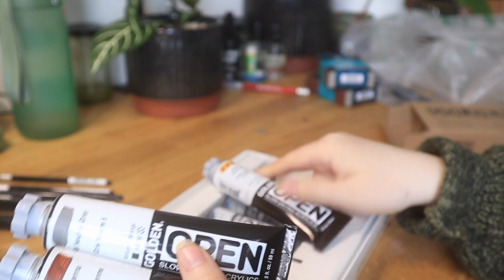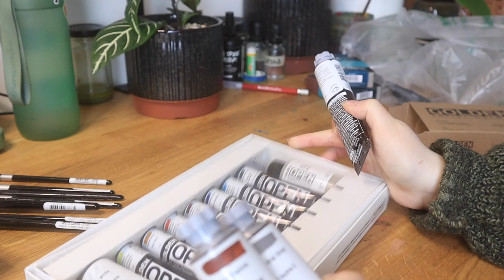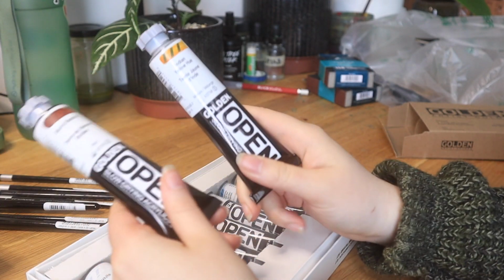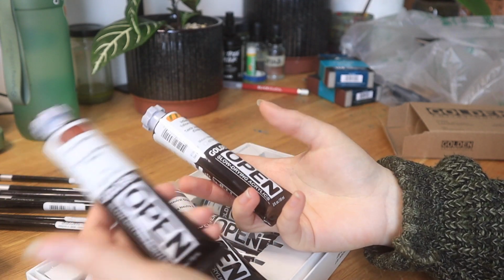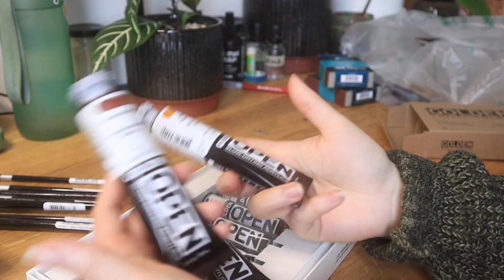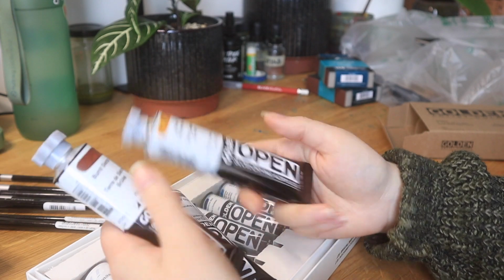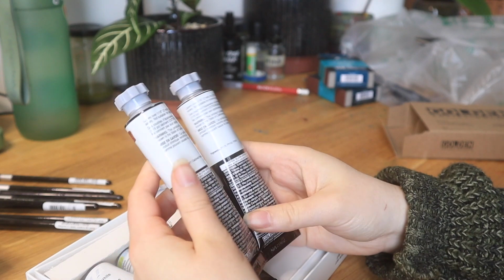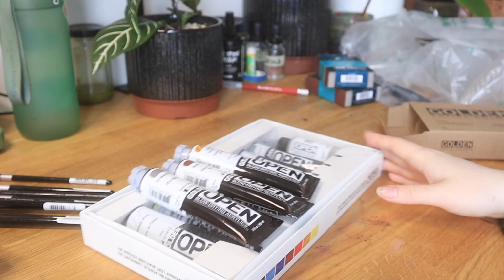I'm surprised that these are bigger, because I guess I was just not expecting that. Oh, so okay, these are 3/4 of a fluid ounce, and these are 2 fluid ounces. I think these were about $7 to $8, maybe $10-ish a tube. They were not bad, especially when you compare it to oil paints and acrylic gouache, about that same range. So not super expensive by comparison, and you do get a fair amount of paint. I don't know how well these are going to last in comparison to gouache and oils, but I'm definitely excited to try these out.